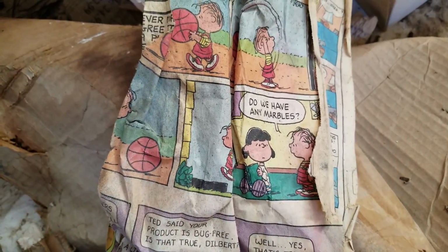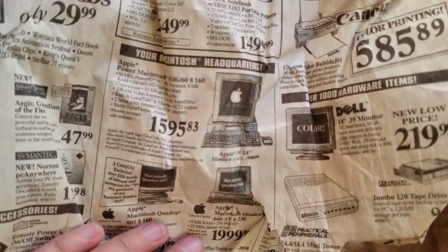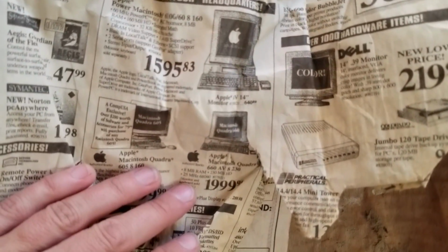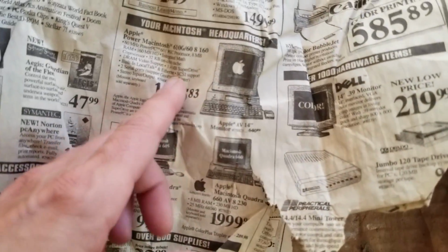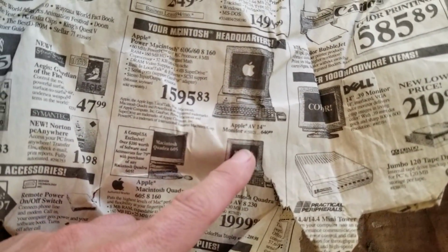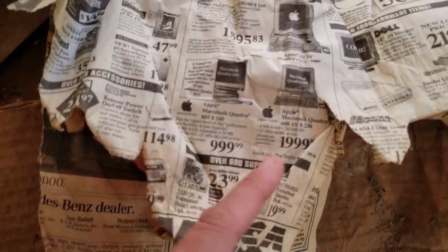And do we have any marbles? Boy, do we ever. Dilbert. Oh, my God. Look at all these old computers for sale. Oh, my God. Your Macintosh headquarters. $1,595 for an Apple Power Mac 610G. I don't know, man. I mean, I have a MacBook Air laptop. It cost $1,300. I thought that was a lot.